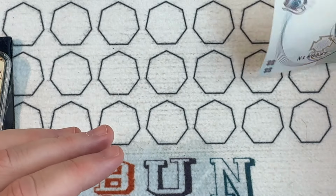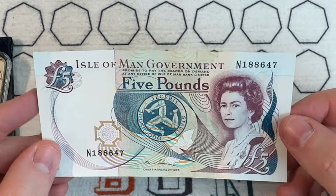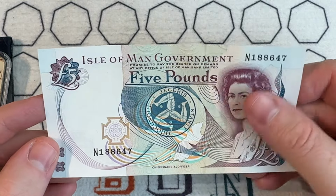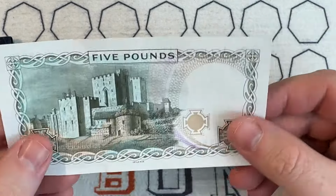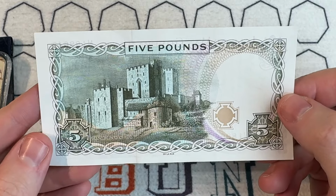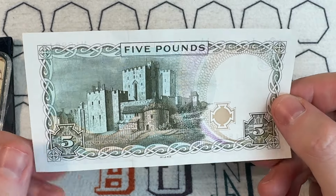And before I move on to the 50ps, I just wanted to say, I got this while I was in the Isle of Man. It was so crisp, I thought I would keep it. £5, they have their own notes. Got Castle Rushen on there. We didn't see that one, but we did see some other sites.